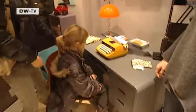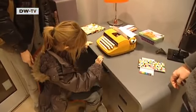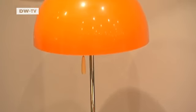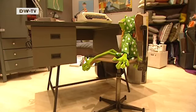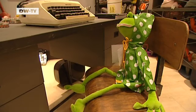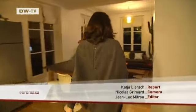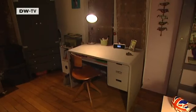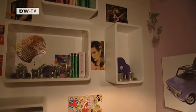One floor below, in Laure Bayeux's boutique, we find a colorful array of items. Beside restored antiques from the 1950s to the 70s, there are also new pieces of furniture built to old plans. Laure Bayeux has furnished her own home in the same style. The children's rooms meet a design fan's expectations, and the children like it too.